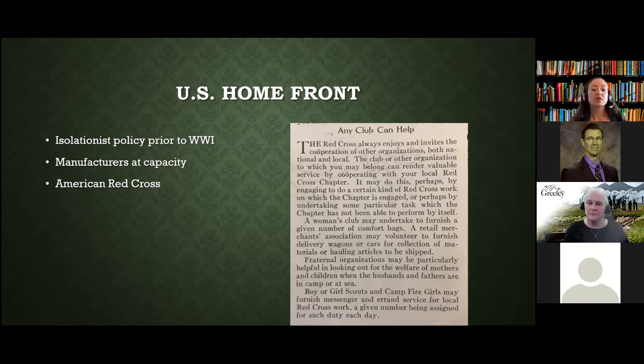And the Red Cross divided the US into different divisions across the country. So Greeley fell into the Mountain Division. They also set up quality control centers for items that were produced. So your local Red Cross that you donated your items to would send them on up the chain, and they would be looked at for quality. And if they didn't meet the requirements, they were sent back to the group.